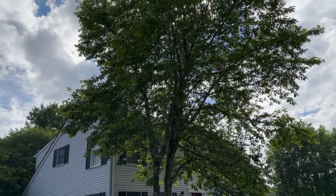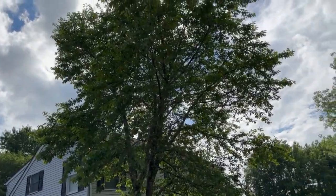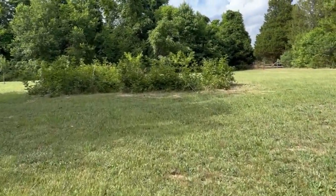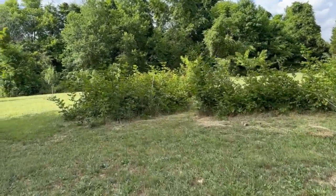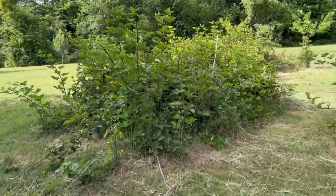Cherry season is over, guys. It's a sad day. The squirrels and the crows have completely taken all of the cherries. Cherry season has ended. Now it's all about the blackberries. So let's go ahead and take a look.